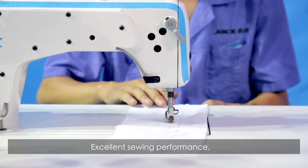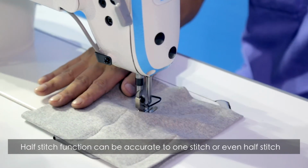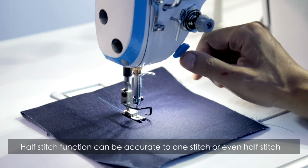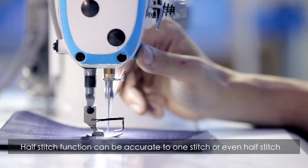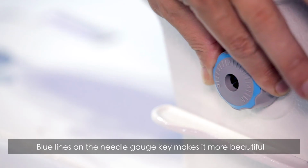Excellent sewing performance, suitable for fabrics from light to heavy duty. The half-stitch function can be accurate to one stitch or even half a stitch. Blue lines on the needle gauge key make it more beautiful.